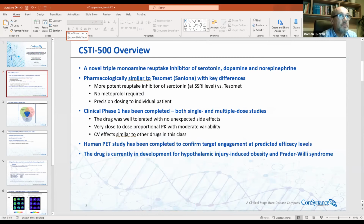It is actually pharmacologically quite similar to Tesomet from Saniona, and you heard about that drug from Dr. Rasmussen in her talk earlier. It is, however, a more potent reuptake inhibitor of serotonin at SSRI level versus Tesomet.